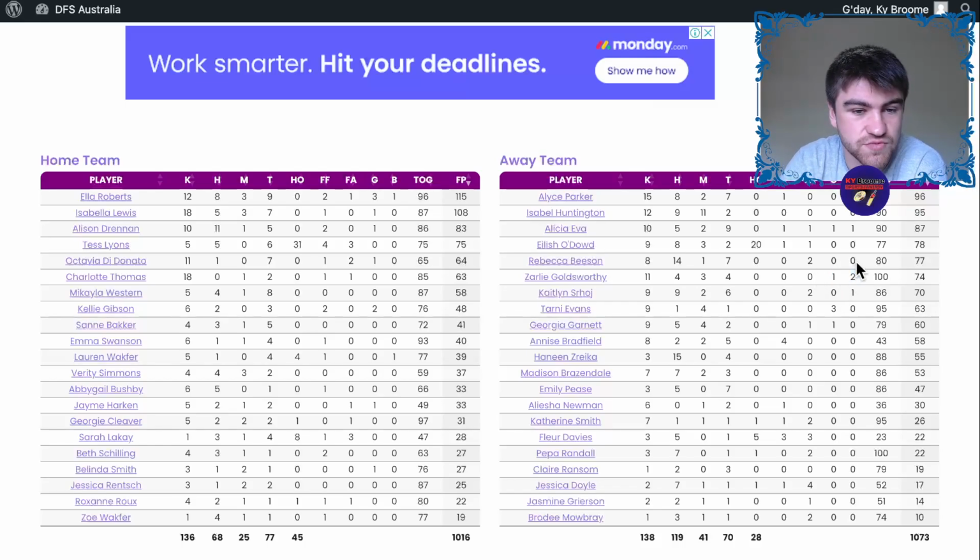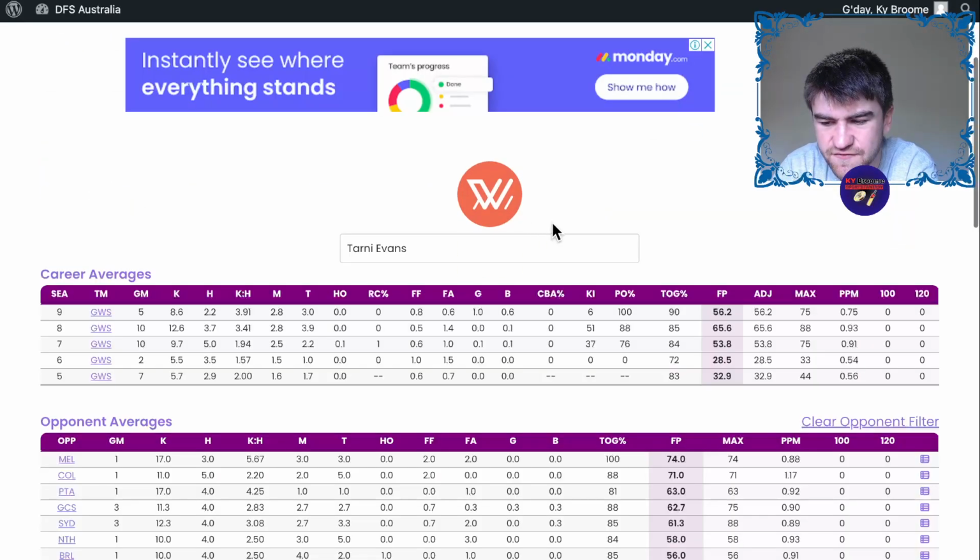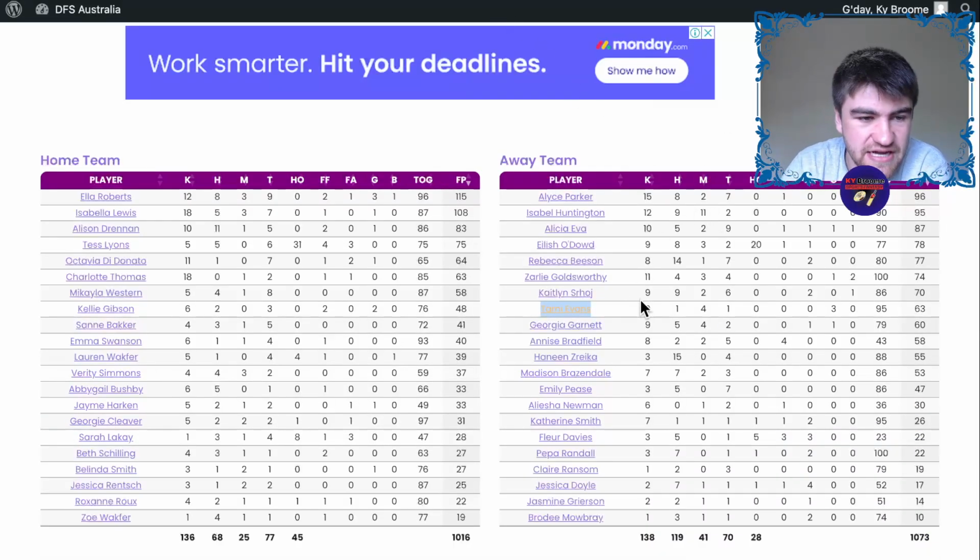She had the chance to kick multiple goals, but she can't be doing that regularly. And yeah, she just hasn't been filling the stat sheet as much as she did last year. Caitlin Sirhoy, 18 touches, 6 tackles, really good from her. Tiny Evans, 9 touches, 4 marks, and 3 goals. So that's the reason why she got to a 63. She hasn't really been performing too well across the whole year. I think she's averaging about 55, give or take, which isn't the worst for a back, 56, yeah. For someone that's listed in the back line, but I think she just has the chance to go 10 or 15, which can be so game-changing.